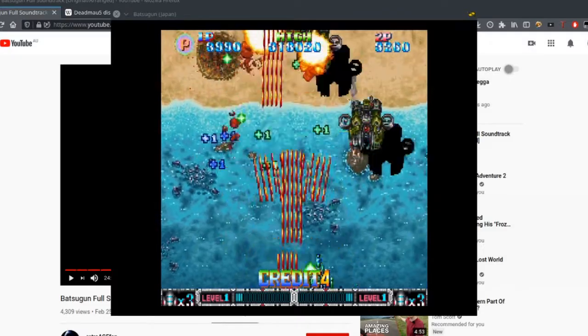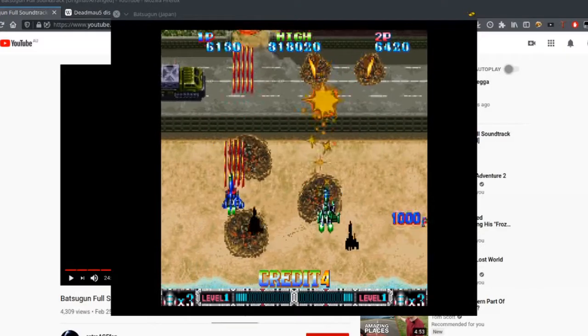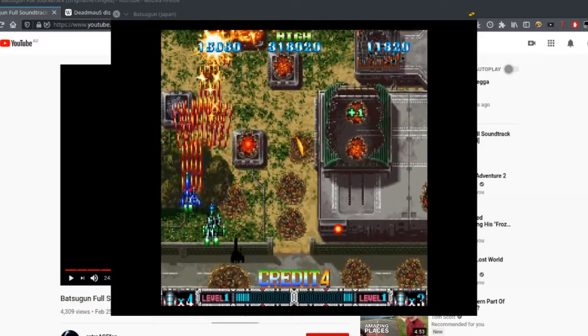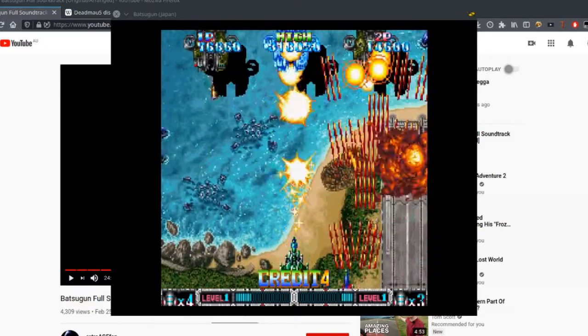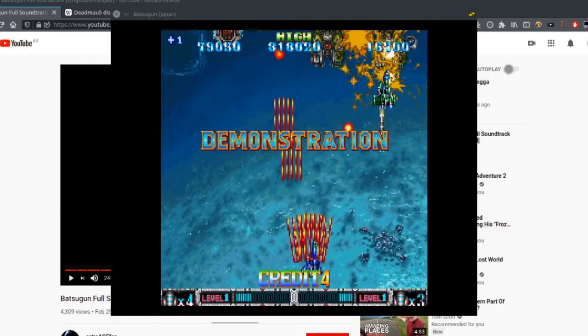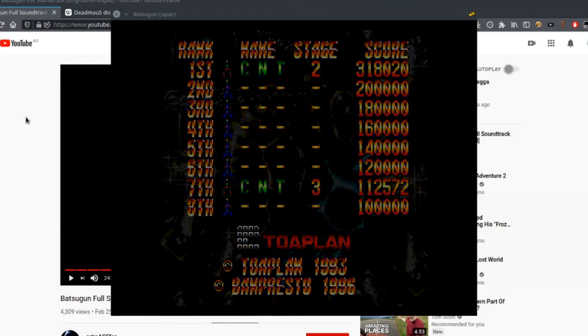is that Batsugun is a game. I played it a lot as a kid. I still play it sometimes to this day. I kind of suck at it, but whatever. I still like playing it every now and again. The thing about it though is that the original game was composed on a YM2151 FM synth sound chip.